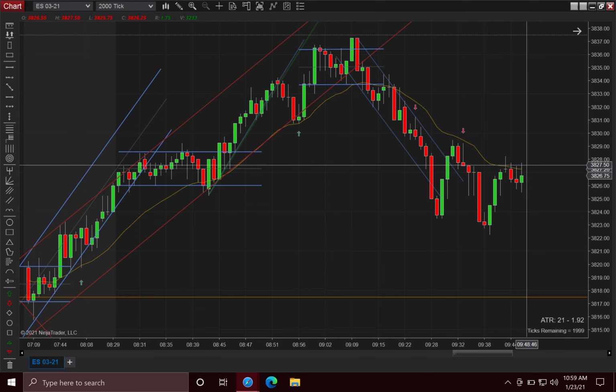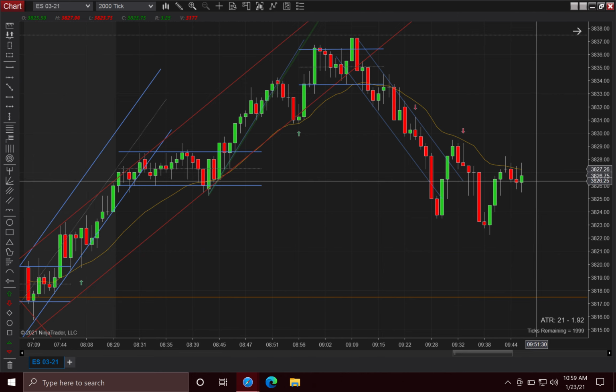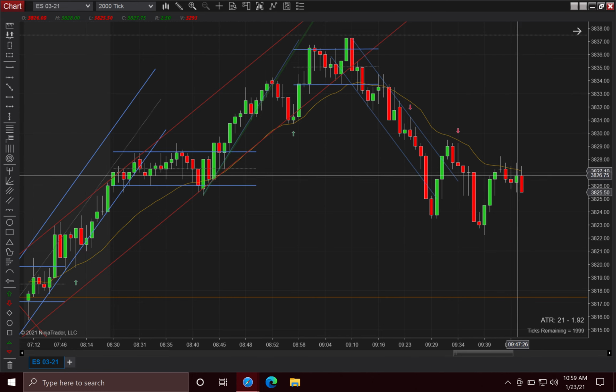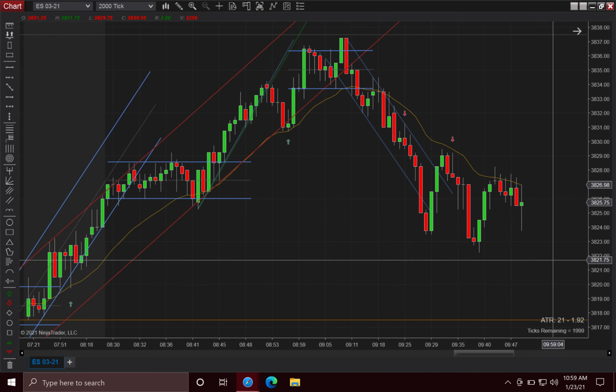Here's the higher low, but we don't close above, so that's kind of uncertainty. That's consolidation. Another inside bar, nice signal bar, inside bar. There's nothing there I see. We'll probably go to about 10 o'clock.